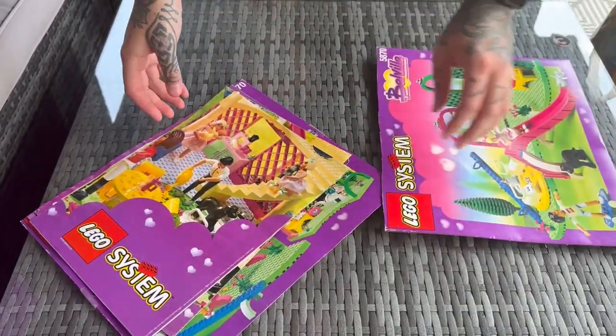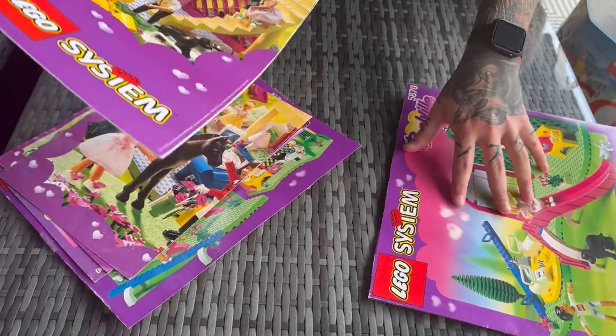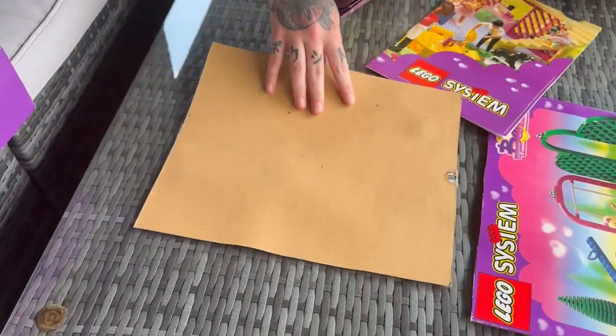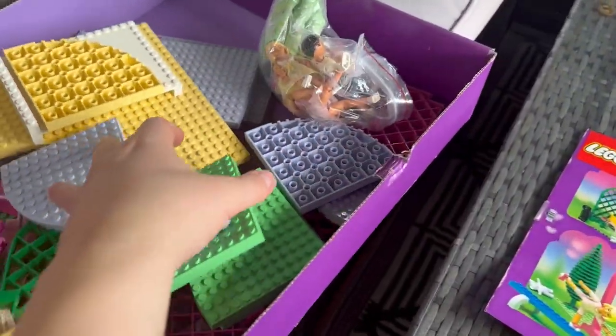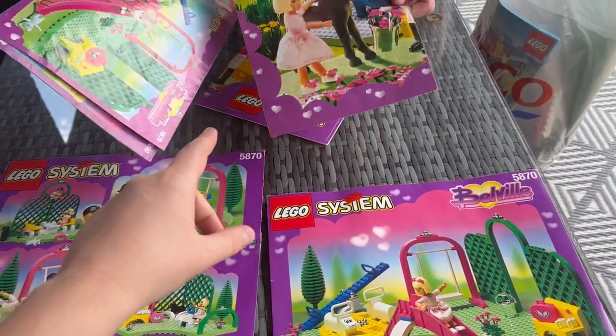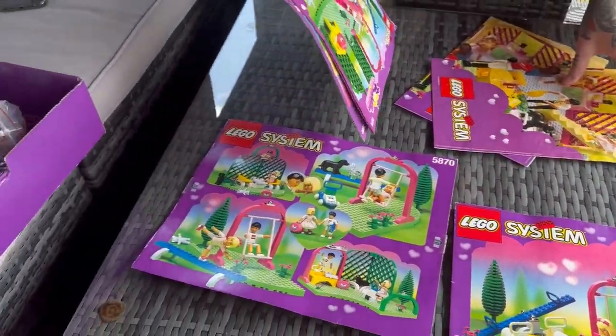I thought it was a vinyl record, though. I don't understand this set, because I think it's built up of multiple sets. I don't know if that's what you'd have got, or if this is extra. Is that the instructions? Or is that a poster? Yeah, maybe it's a couple of sets.